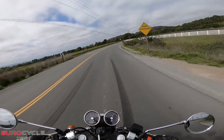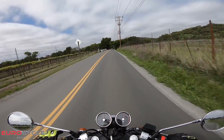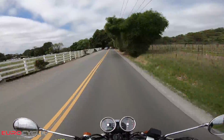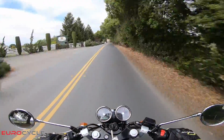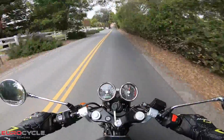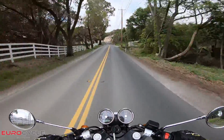Vibration is almost nothing. Right around 5,000 RPMs, I get a little vibration in my butt, but that's about it. Nothing in the feet, nothing in the arms, nothing in the bars. Absolutely zero vibration in the bars, which is really nice.